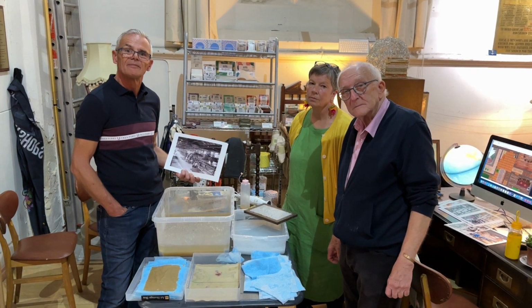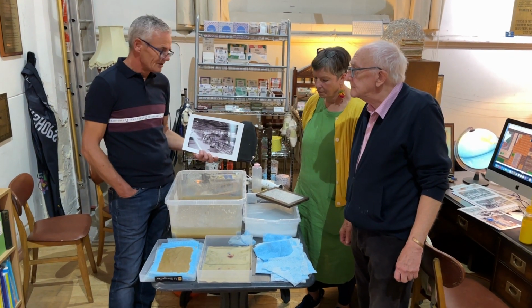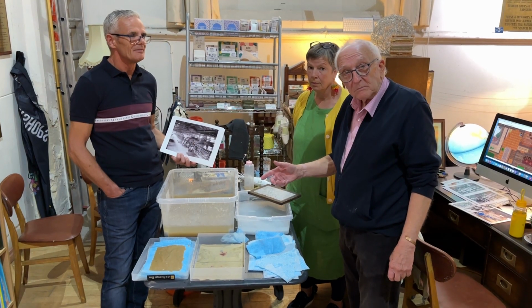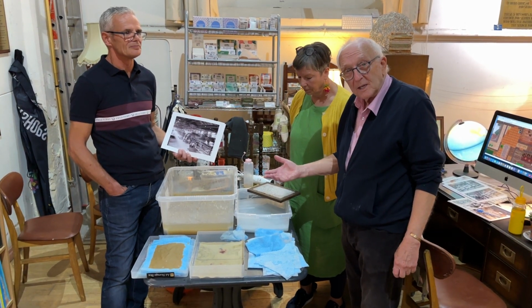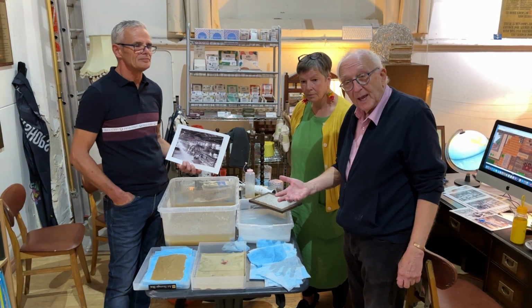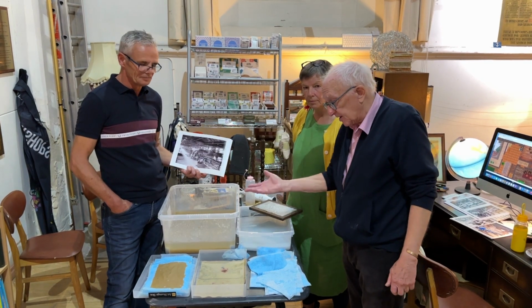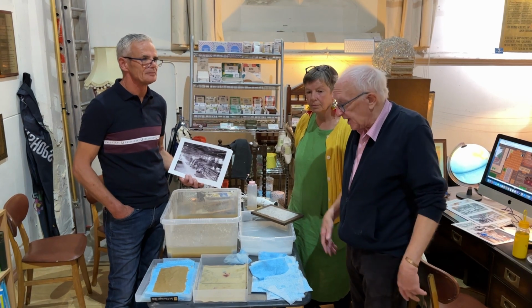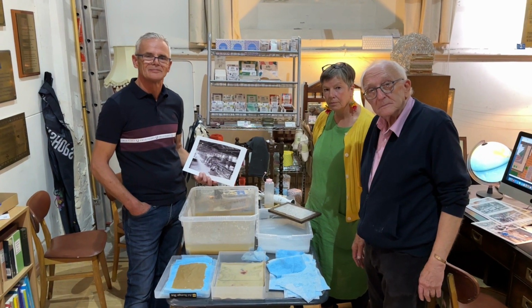Is the process much different to what you're doing right now, on this table? Basically, it's the same principle. You've got a suspension of fibres in water, you're draining through a mesh, and then pressing and drying, and that's still the same. On the machine it's continuous. Here, it's batch.